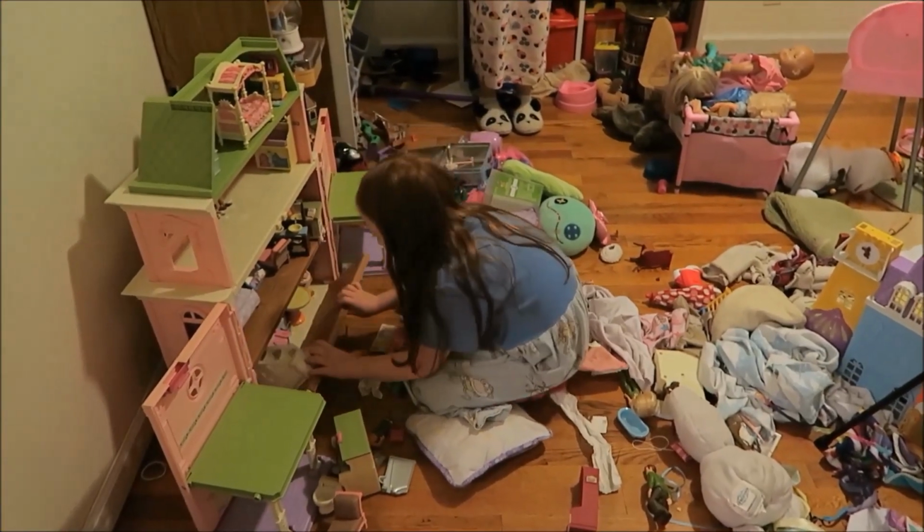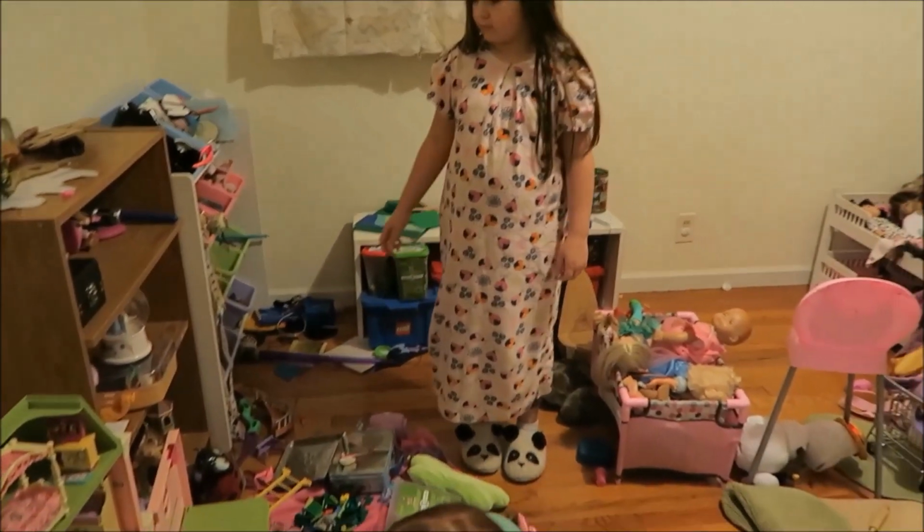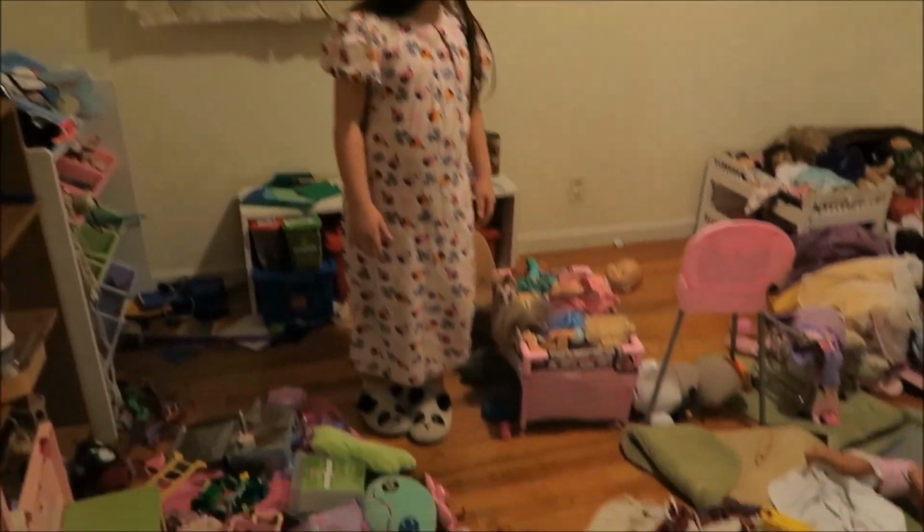We're gonna get a bag of get rid of, we're gonna do a bag of trash, and then we're gonna put everything that we're keeping away in here and try to get this room done. Do you think we can do it? Yes! I think we can do it.